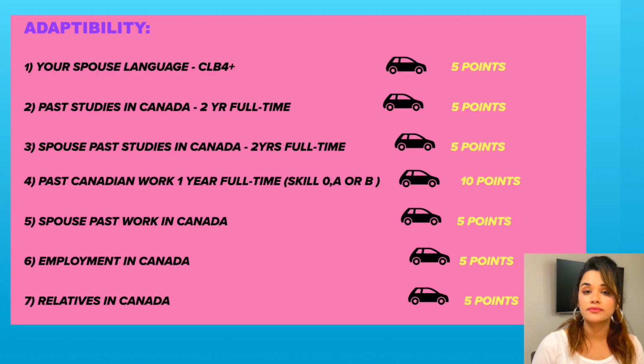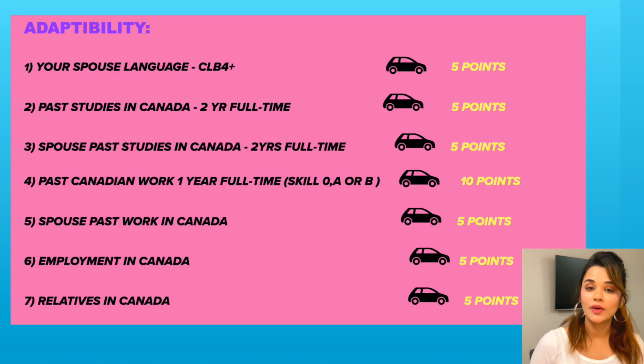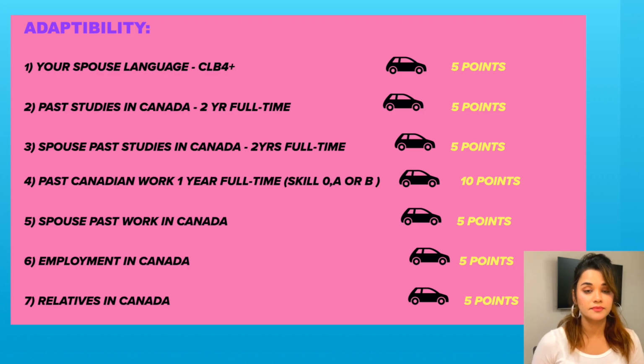So basically, if you have completed your studies in Canada 2 years of full time, then you can claim 5 points. Third is your spouse's past study in Canada. Again, 2 years of full-time academic studies. For this, you can claim 5 points as well. When I say full-time, it is 15 hours of classes per week. Fourth is your past work experience in Canada, for which you can claim 10 points. So again, this should be at least 1 year of full-time work experience under the skill set 0, A or B. Fifth is your spouse's past work experience in Canada, for at least 1 year, full-time and on a valid work permit. For this, you can claim 5 points.